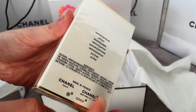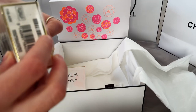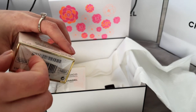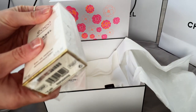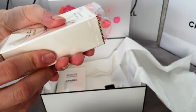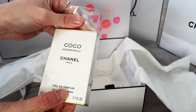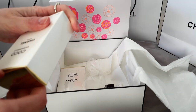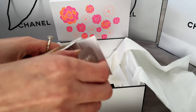Now, this is the Coco Mademoiselle perfume, which is my go-to everyday perfume nowadays for work. It's the 50 ml bottle, which is the smaller size compared to the one I got over Christmas. Again, if you haven't seen that video, I will link it on the screen and down below. So yeah, he must have checked the boutique profile about which perfume I have been purchasing, or he's been taking a sneak peek at my YouTube channel videos. Either way, that's very thoughtful of him.